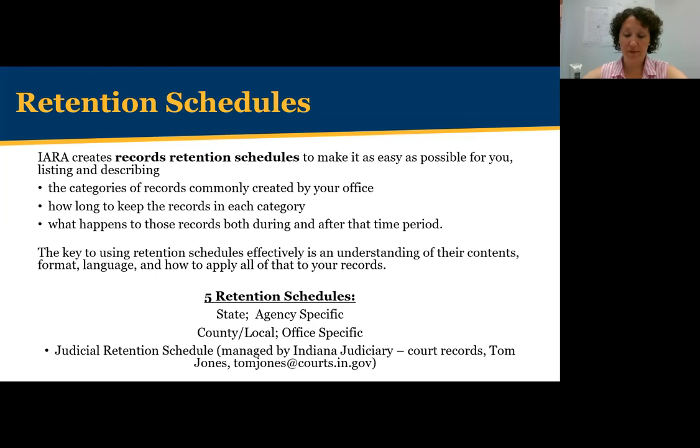Indiana government records are covered by 5 types of retention schedules. You don't need to worry about the first 2, the state or agency specific. You will be using mostly the number 3 and 4, county, local, and office specific. But I did want to briefly mention that the county local retention schedule is a list of very common record series that may be created or received by any Indiana local government unit. So offices at the county, municipal, and other local level. So that's just a general retention schedule.